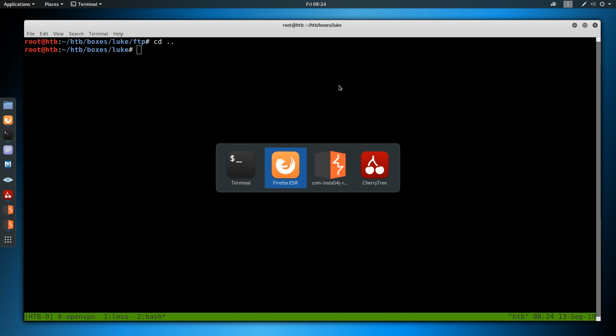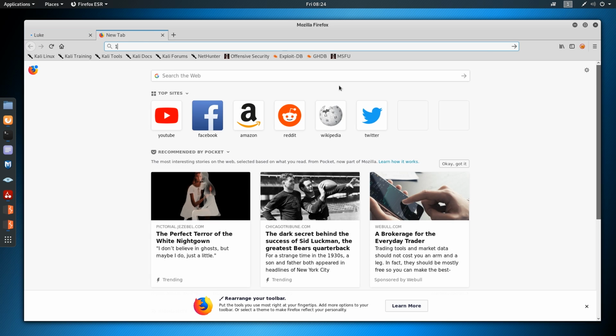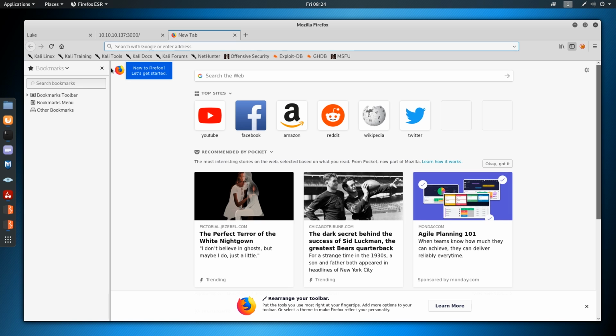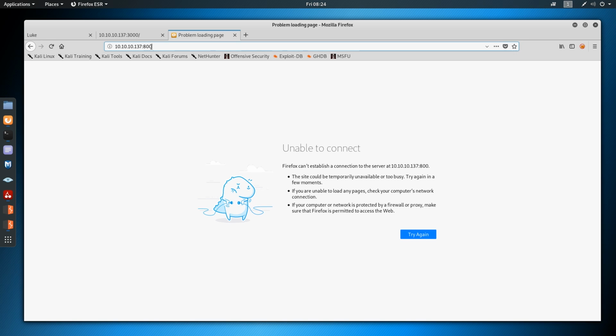So let's go over to the actual website. 10.10.10.137 is going to be the HTTP website. Then we have 10.10.10.137:3000 for the Node.js, and then we also have 8000 for Ajenti. So let's go open all those. And I messed up on the 8000.